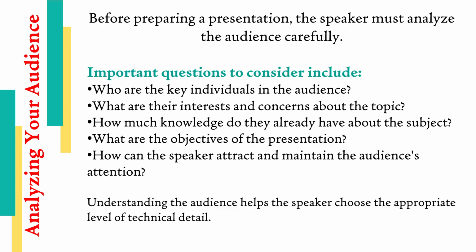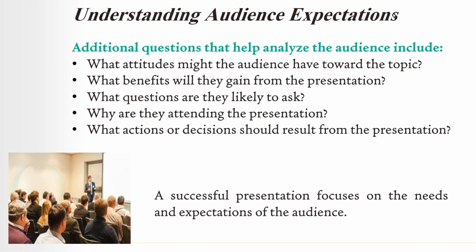Therefore, a good presenter always asks, who are my listeners? What do they already know about the topic? And what do they need to learn from this presentation? So you need to understand the audience, which helps the speaker choose the right level of technical detail. Understanding the audience's expectations is so important.